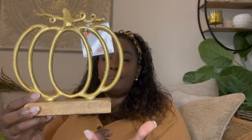So here they are. The first thing that I got was this gold handcrafted pumpkin from India. It is gold and it's sitting on a wood base. I thought that was so cute to maybe sit on a shelf. And this was only $6.99. So I thought that was cute.